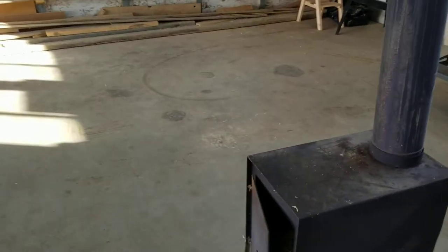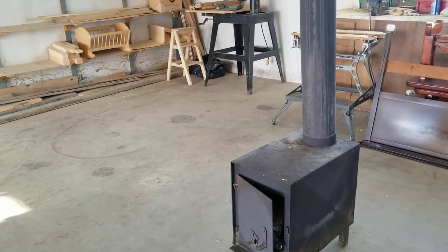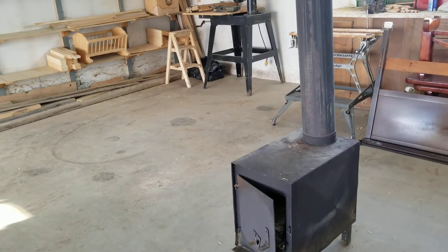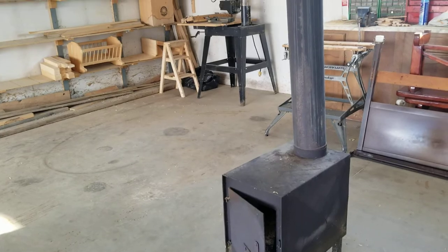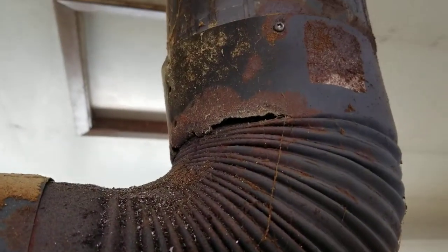It's a very, very cheap Droulet stove. I've seen them recently at Home Hardware. I think they're like $299. But you've got to remember, you get what you pay for. You can see that the chimney is rusted out here. There's other issues too here.